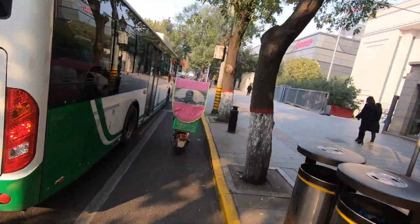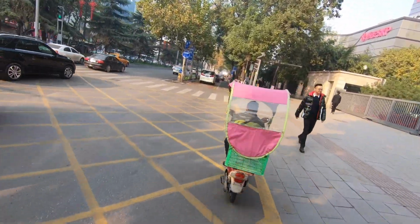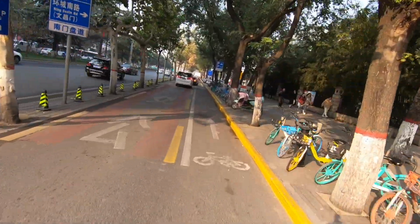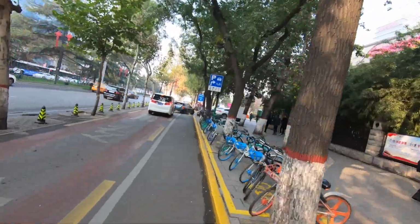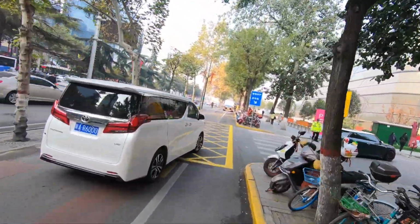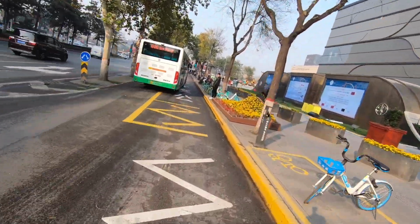So this road is Changan. It's like the main north-south road in Xi'an. It goes all the way up through the south gate and eventually to the bell tower and then all the way up to the north gate of the city wall as well. And as you can see, it's busy as anything. Right, so we're just going up to the south gate.